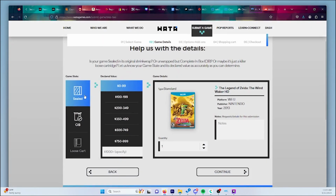This game in particular is sealed, so I will hit sealed. However, you can hit complete in box and loose cartridge if you are sending a cartridge. Note that they do not grade just the CD. So I'm going to hit sealed.